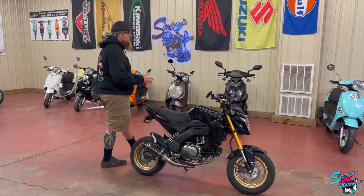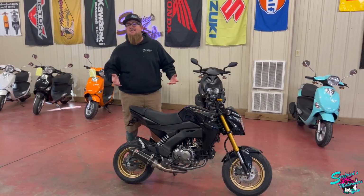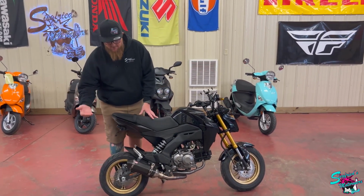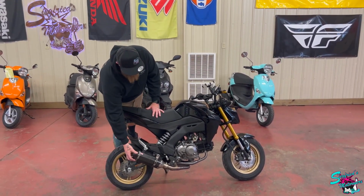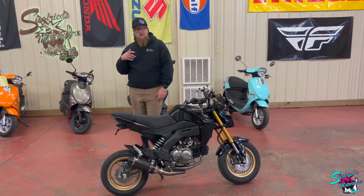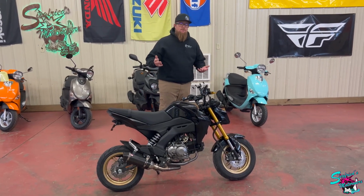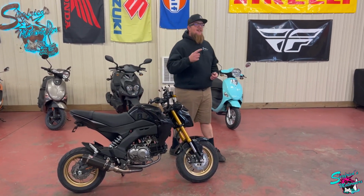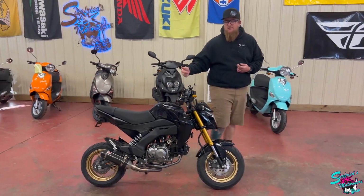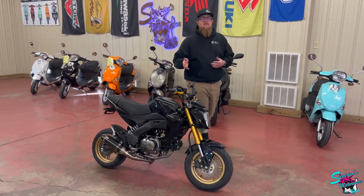Now this Z125 Pro specifically is a 2018 model with just over 3,000 miles. Essentially it's bone stock with the exception of this rattle can that was added to it. These don't do anything for performance, it's more or less for the exhaust note, so we're still calling this one bone stock. Either way, we're going to be taking this one out and verifying the top speed on it and also the accuracy of the Kawasaki speedometer as we do that top speed run.